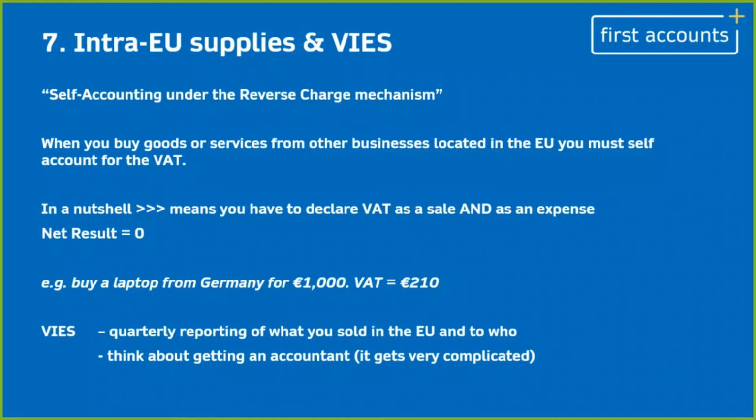To give you an example of this, let's say you buy a laptop from Germany for €1,000. That German company will send you an invoice that will just say €1,000, reverse charge VAT at 0%, and the net amount will be €1,000 that you have to pay him. But if you're registered for VAT in Ireland, you have to self-account for the VAT as if the VAT was charged in Ireland. What that means is you have to multiply the laptop by 23% yourself.